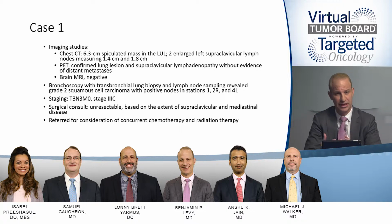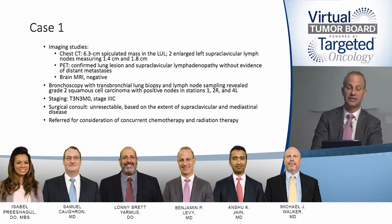In terms of tissue procurement, she undergoes a bronchoscopy with a transbronchial lung biopsy and lymph node sampling that reveals grade 2 squamous cell carcinoma with positive nodes in 1, 2R, and 4L. Her staging is T3N3M0, stage 3C. She gets a surgical consult, and we can talk about the utility of that for stage 3.